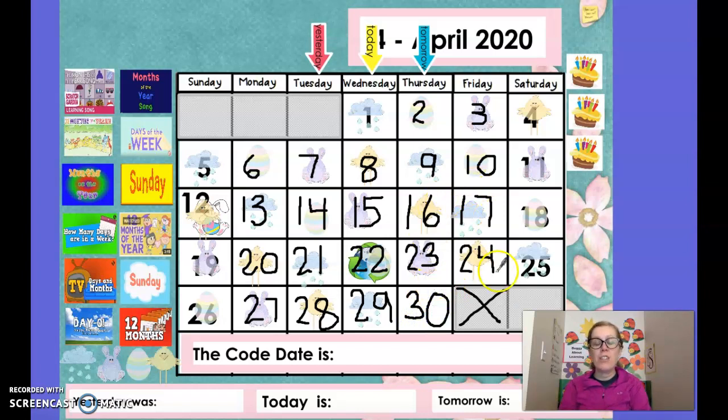All right, and look at tomorrow. We have no school, so there will not be any postings on Seesaw, and we will not have a morning meeting. But tomorrow is a very special day. Tomorrow we start a brand new month. Can you think about the month that comes after April?